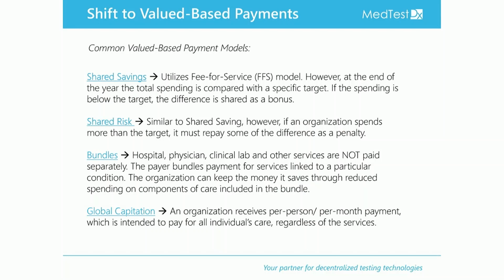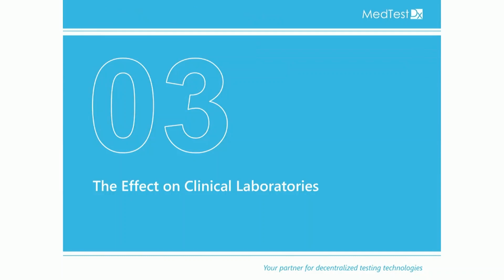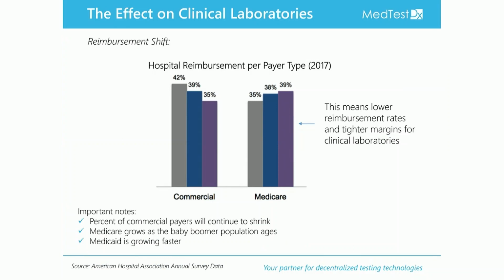So again, you can see providers are moving to these different models. Here are the 4 main types of value-based payment models. There are more out there, but it's something to be aware of because this will impact the clinical laboratory in the long run. So really, let's get into how this is going to impact the clinical laboratory.